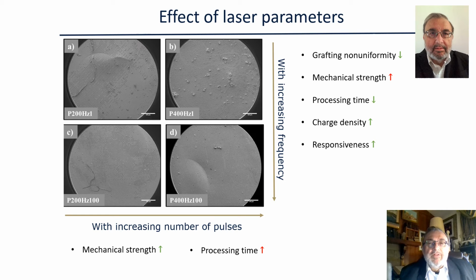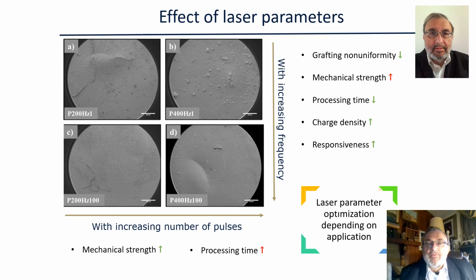So for the effective laser parameters in the grafting, when we increase the number of pulses, the mechanical strength of the grafted material increases, but also the processing time will increase. As far as the frequency is concerned, as the frequency increases, grafting non-uniformity decreases, mechanical strength increases, processing time decreases, and charge density increases. That will be the interaction between the polymer molecules, which will change the response time, their responsiveness, and as a result, the responsiveness will increase. So we can see that we can tune these parameters towards a desired target for gating.